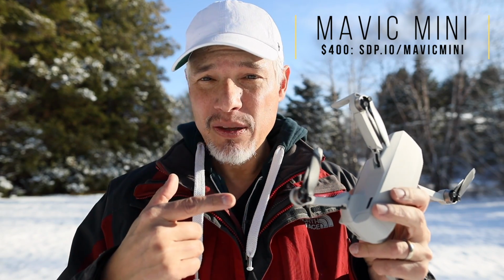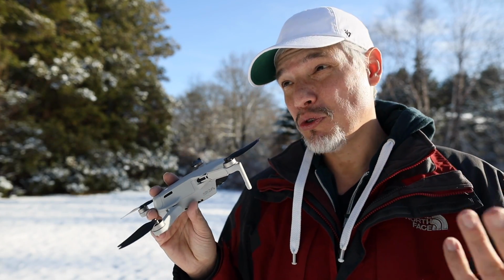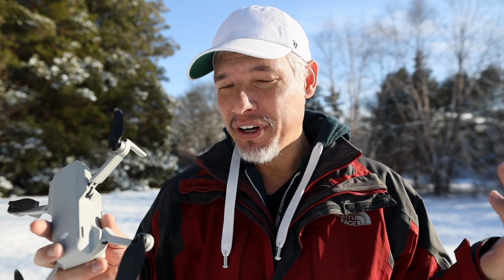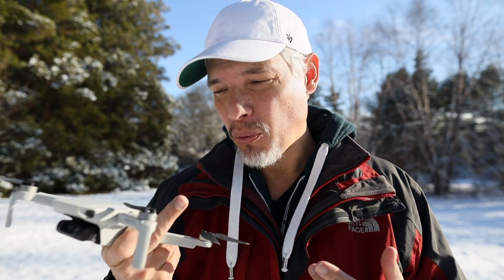Another good reason to get the Mavic Mini is that the 249 gram weight allows you to circumvent some restrictions in your specific area. Maybe you already know of a law and you need it, great. Or if you just need something that is so light and portable that you will carry it with you because you're currently leaving your bigger drone behind, great. It is incredibly portable.